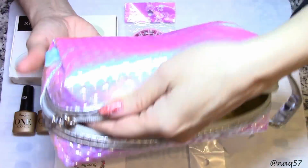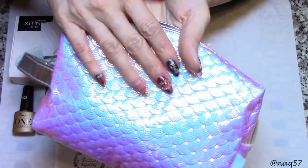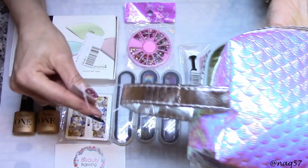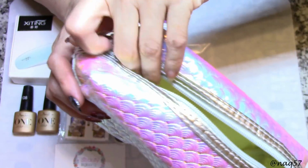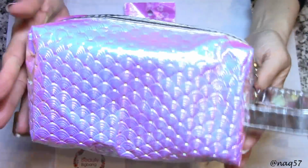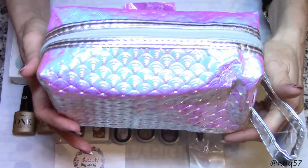I mean, I can't get my eyes off of it. It's just so cool, and for details, it has the texture, these mermaid scales. Yes, it's actually called the mermaid beauty bag on the little tag right there. It's like a holographic mermaid unicorn bag. It reminds me a lot of the names of some of the nail powders and pigments.